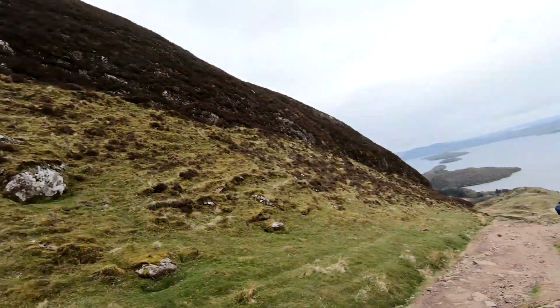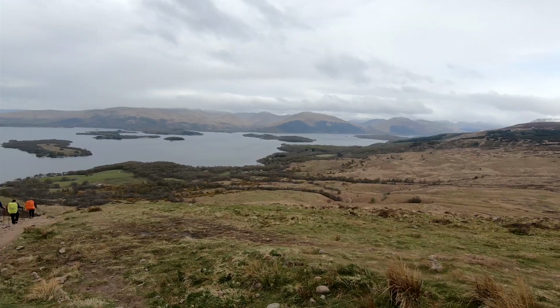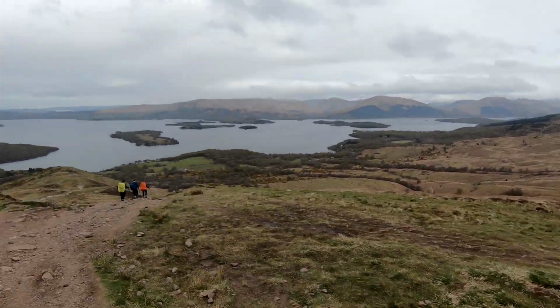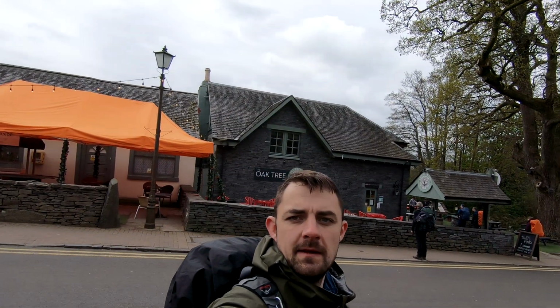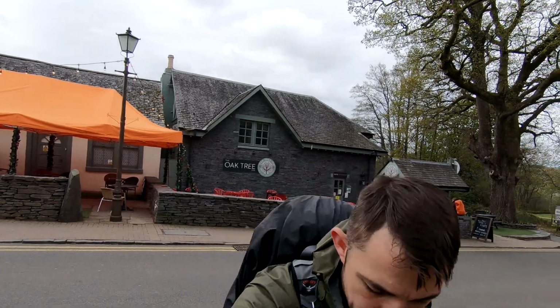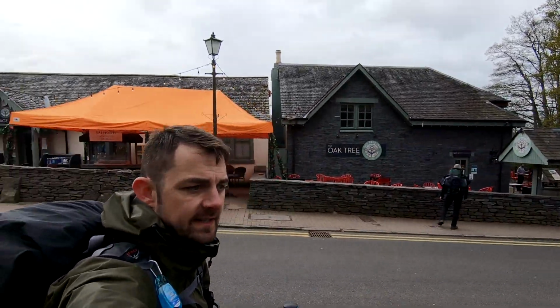But anyway, jackpot. This is what it's all about, isn't it? Absolutely. Oh, downhill from here. Here we go. Let's go. Right, as you can see behind me, we are at the Oak Tree Inn in Balmaha. So we've done roughly about 6 miles so far today.